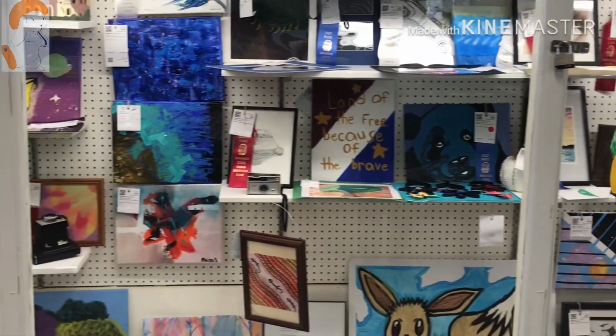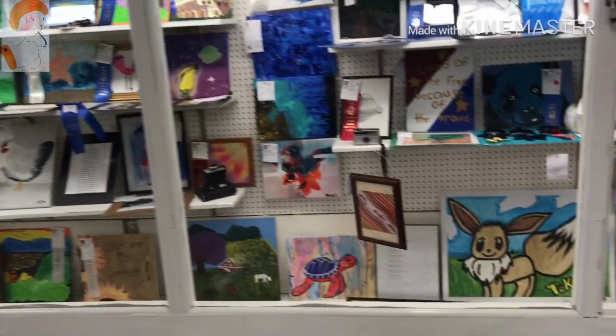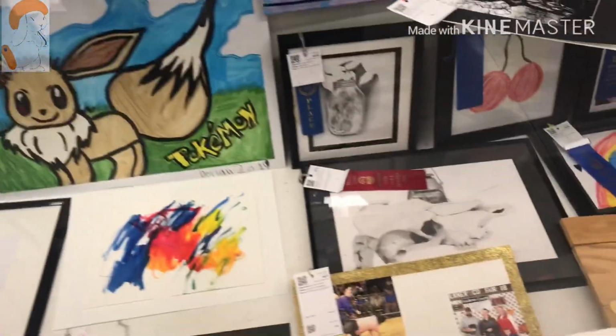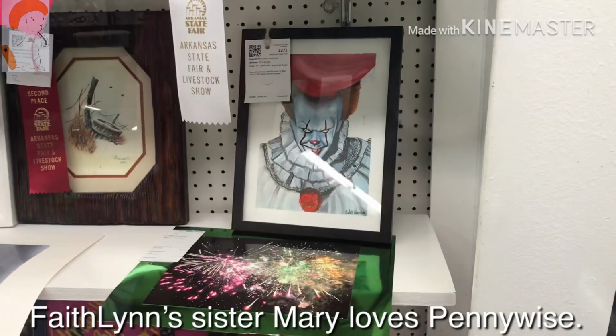Pandas. These are great. We got a Pokemon. We got stuff way down here. Oh, wow. That's fancy. And one for my daughter.